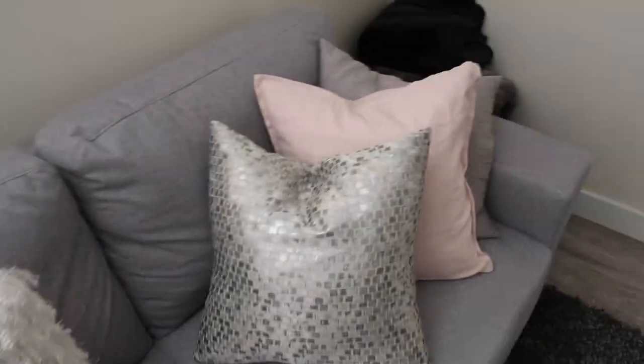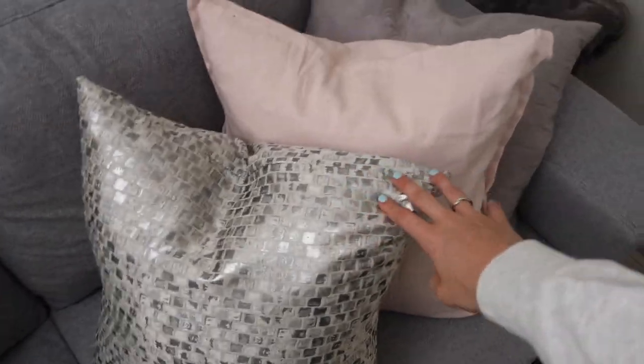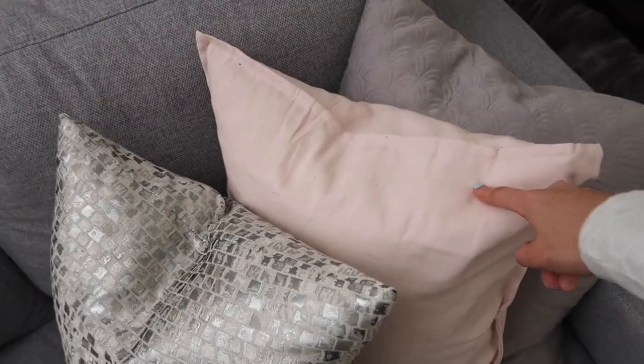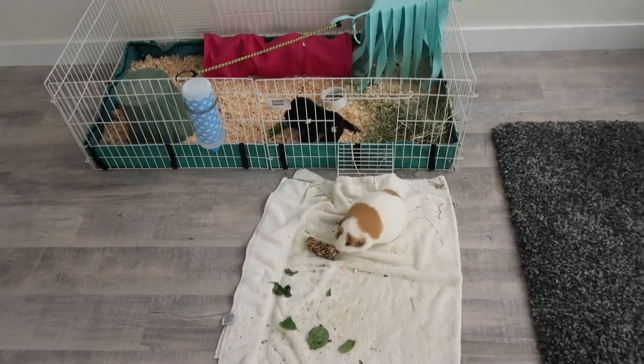And then these ones are new, just bought them, also from HomeSense. This is actually a pillow casing from IKEA, but the actual pillow inside is from HomeSense as well. And these are from HomeSense. And then here's Miss Nibbles. Her cage stays right here.